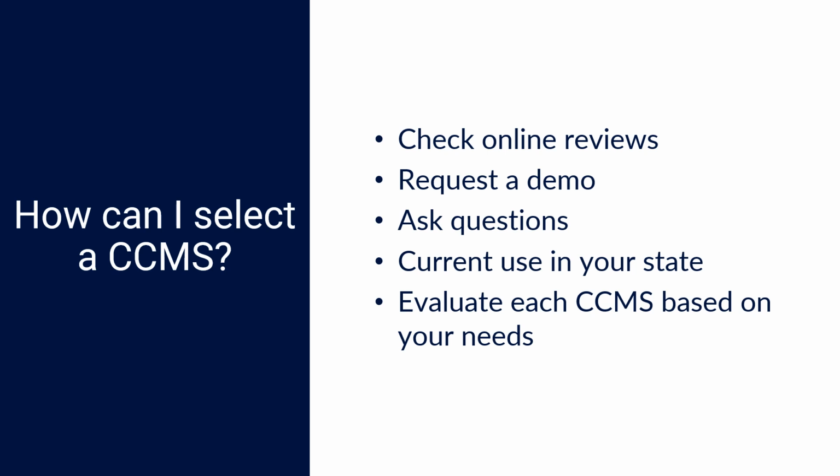You can easily create a simple scorecard to track how each CCMS stacks up based on your needs. Accompanying this video, we have an attachment that will assist you in deciding on a CCMS. This scorecard is adapted from Opportunities Exchange, which is a national organization that studies and advances the use of CCMS in childcare and overall business efficacy.